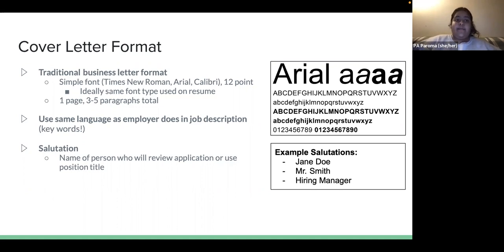So another big tip that we recommend is using the same language that employers do in their job descriptions. Like I previously mentioned, a lot of employers will put these materials through applicant tracking software. So it's always good to use those keywords to help make sure that your cover letter is standing out. This doesn't mean copy paste what they're saying, but for example, if they're like, we're looking for someone who's motivated and diligent, using those words is always a good indication, not only that you've read the job description in detail and you're applying because you are what they need, but it's also just a good little trick to help with the application.